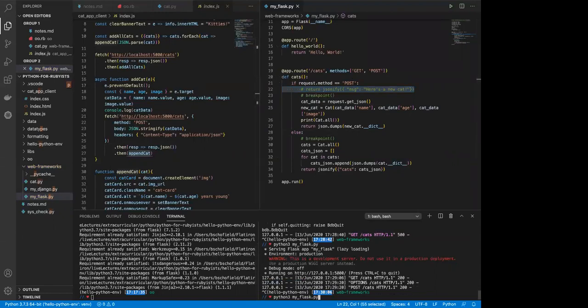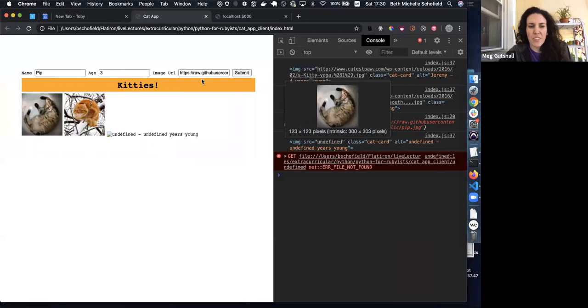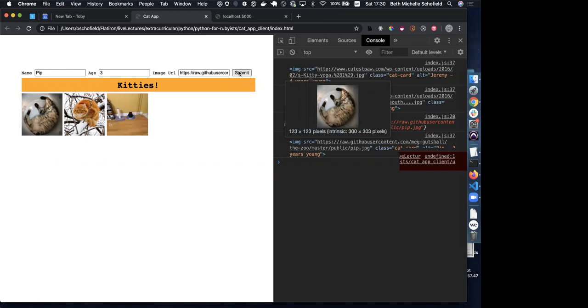A return in a language is going to exit out, so it completely stops it too. Yeah. Gotcha. All right. Pip, who's 3. Oh, kitty. And then I have this key thing. All right, beautiful. So that's totally working.